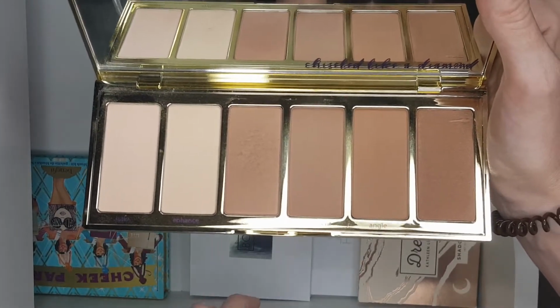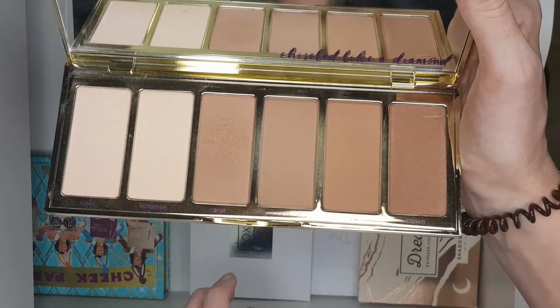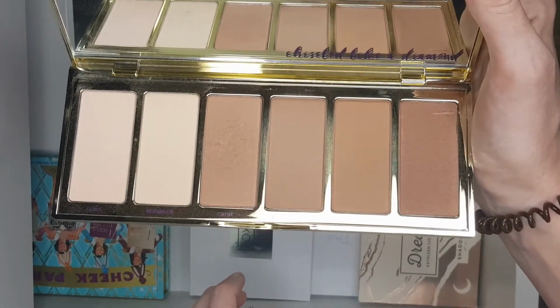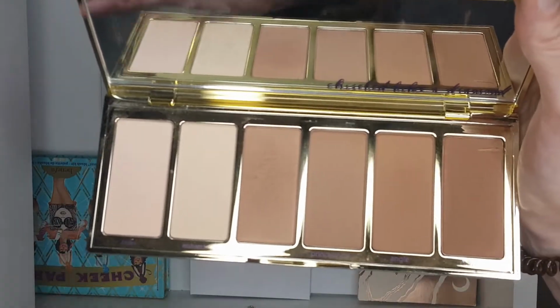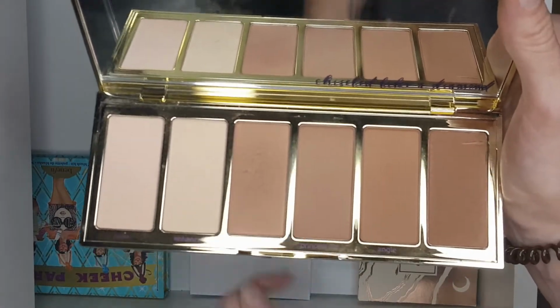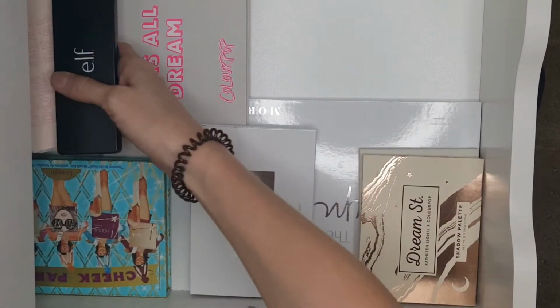So, and then these, I was okay with these shades. I felt like they might have been a little chalky. I didn't really feel like they highlighted very well, so I feel like they're just more of a whitener. But I do like these four very, very much. These two were just not big for me. Okay, let's go back here.